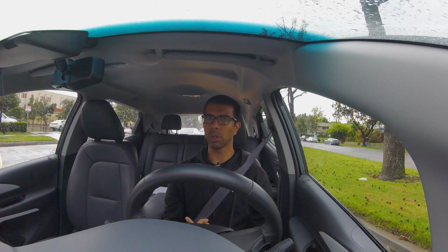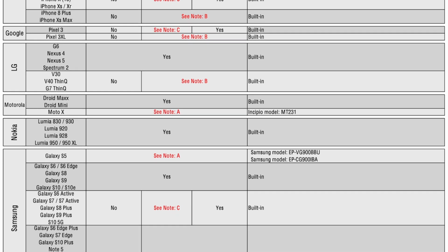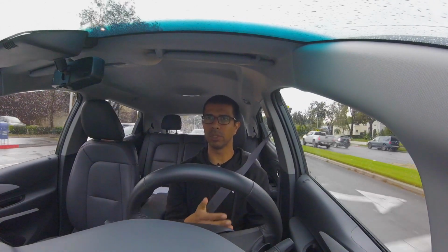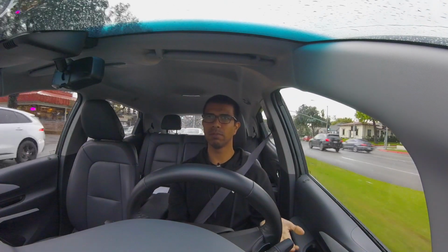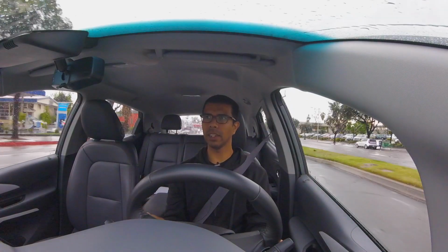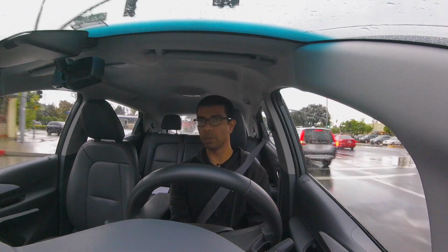This car has wireless charging for your phone. Unfortunately, it doesn't work with the iPhone. When you look at the list, it works with a handful of Android devices. So this must not be the Qi standard charging. I guess in 2017, or when they were planning this, obviously years earlier, the standard was probably up in the air and they went with not Qi. So it's kind of a bummer. I have this slot that's dedicated to the phone. I can put my phone in the slot still. It won't charge, but it's a little holder for my phone.